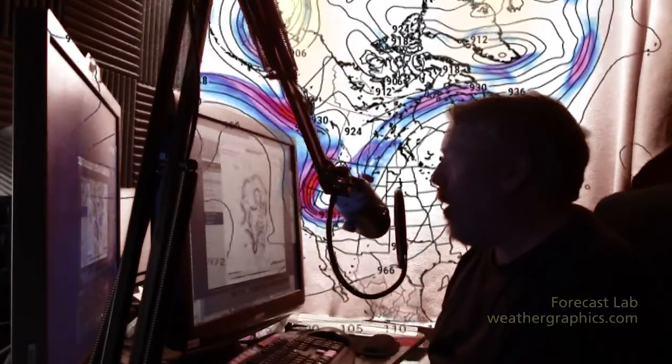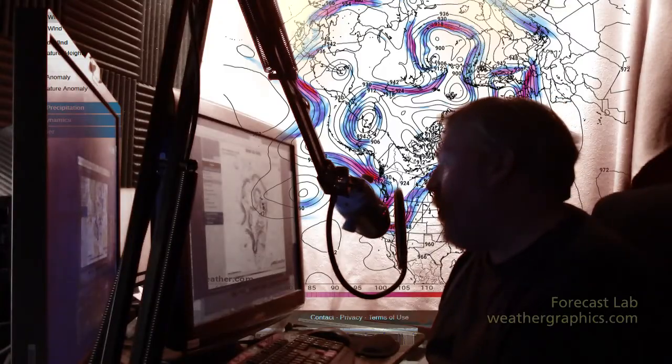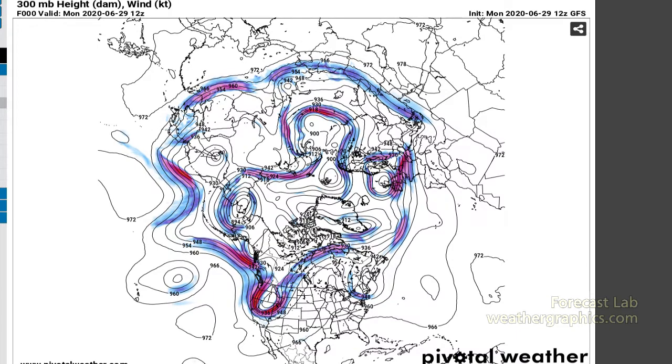A good way of understanding this weather pattern is to look at the upper levels, especially looking at the hemispheric plot centered over the North Pole. So here we're looking at the 300 millibar conditions. This is up at about 30,000 feet near the top of the troposphere. What we see here is a very deep trough on the west coast. There it is right there.